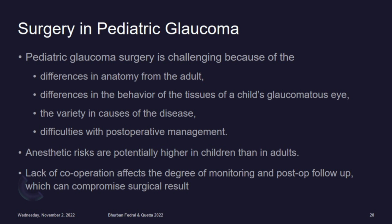Pediatric glaucoma surgery is challenging because of the difference in anatomy from the adult. Not only is the anatomy different from adults, but the behavior of the tissues of a child's eye is also totally different. There may be a lot of inflammatory response or healing response. The variety of causes of the disease are different, so the surgical treatment may have to be modified every time. And there are a lot of difficulties with post-operative management.